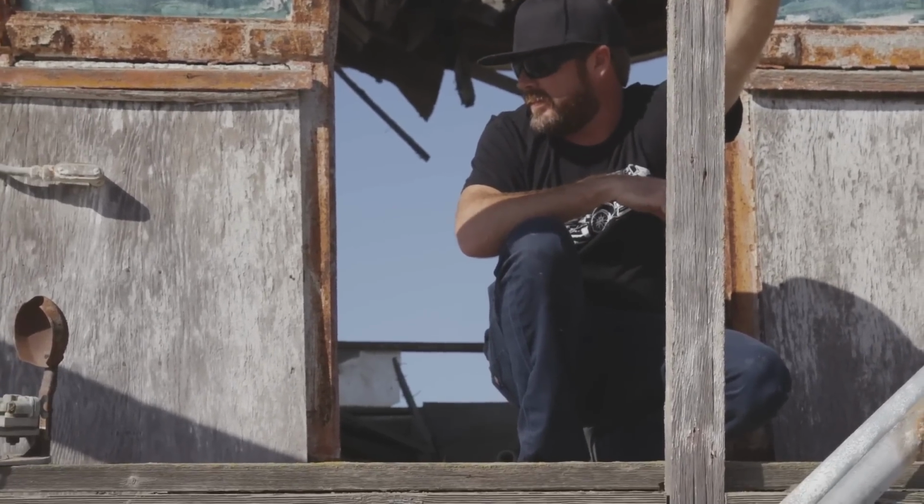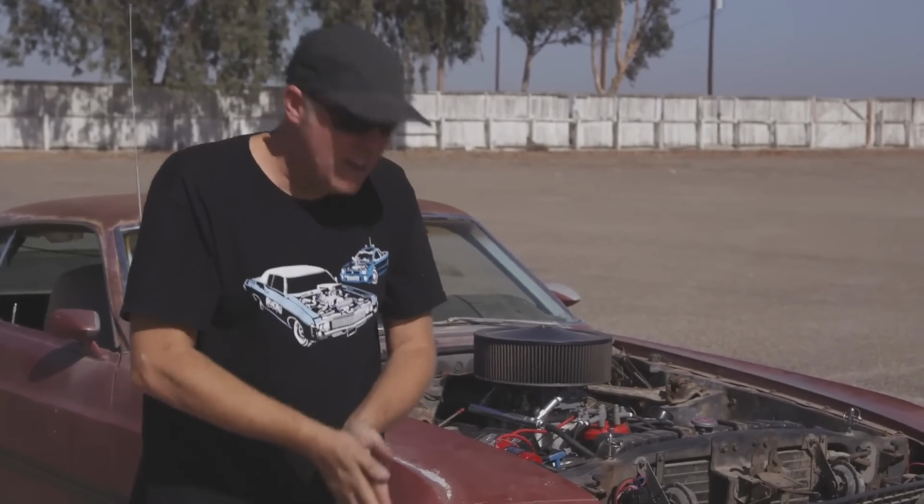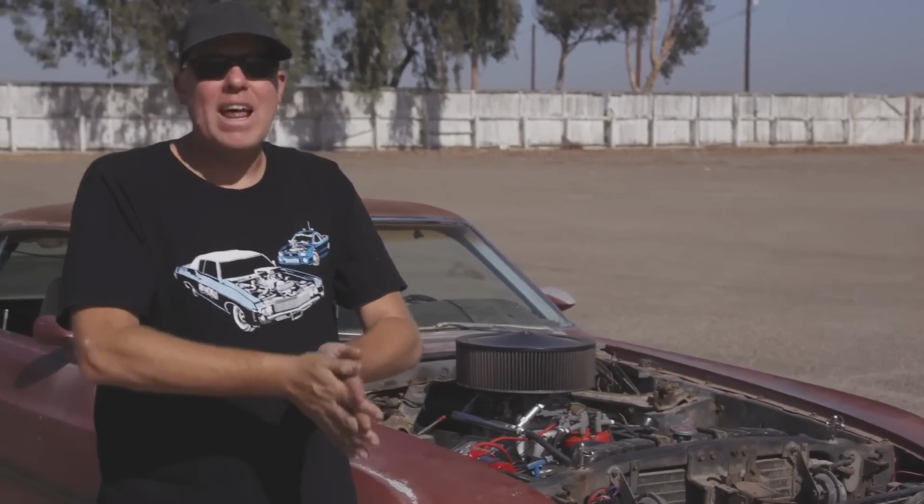I think you can see where this is going. You're at an abandoned track. You've got nice, perfectly good 1,320 feet of torn up old concrete in front of you. Let's find out if we can break this thing.